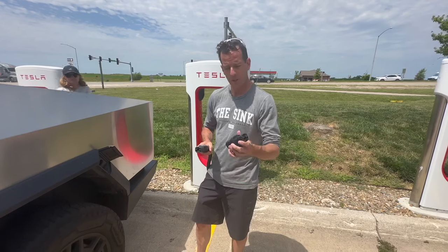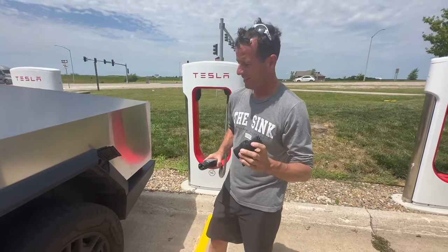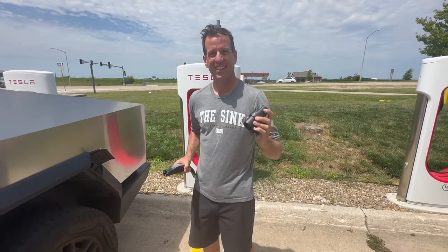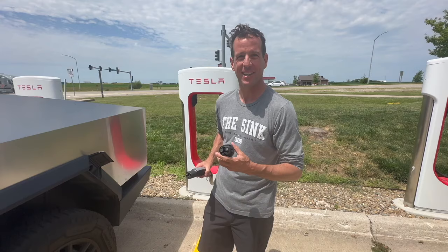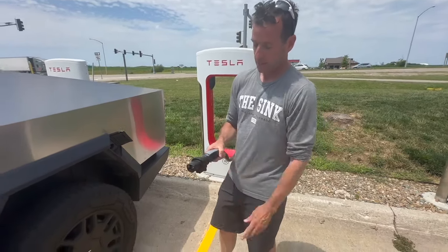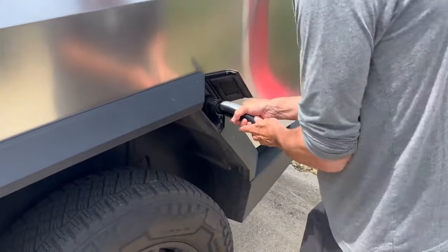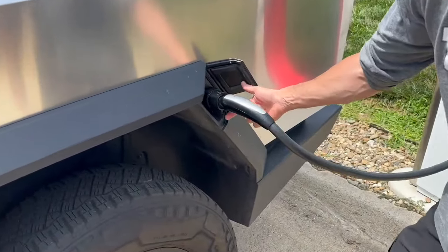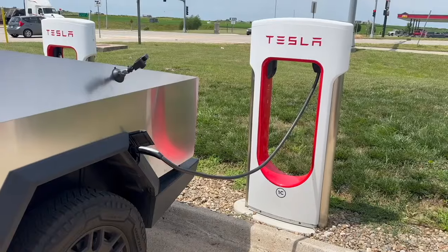All right, so we're going to do this standardized EVJECT for security purposes. There's a serial killer, a homeless person on drugs, or your wife's ex-husband is in town, and you want to pull away from the charging station. Put on the EVJECT like this, just like you normally would. Stick it in there just like that. Pull this switch, and now it's charging.